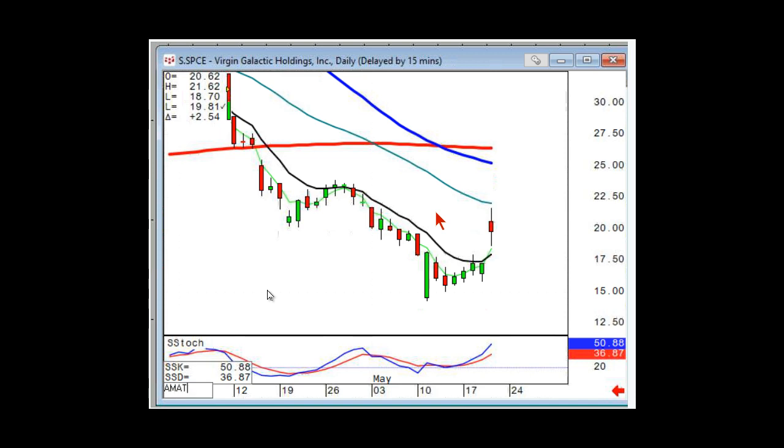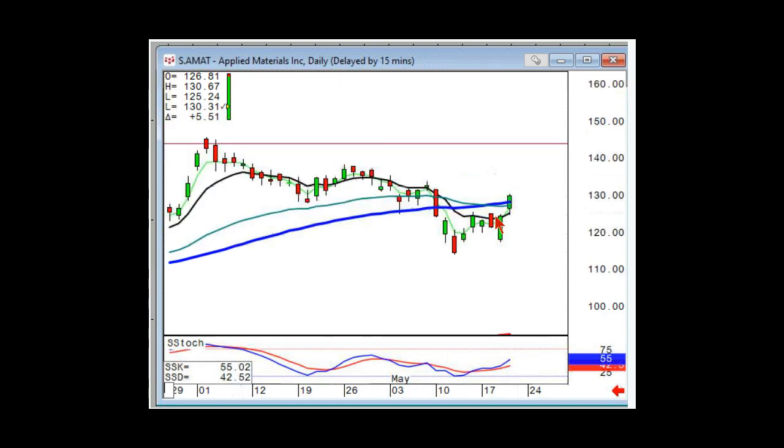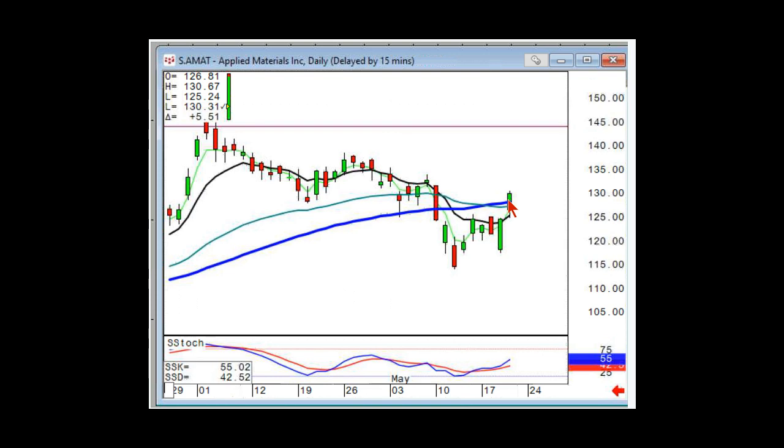AMAT has been kind of a dead stock for a while, but it did a belt hold piercing signal, gap up through the T-line, through the 34 and through the 50. If it trades positive, telling you this has been breached, they're heading higher.